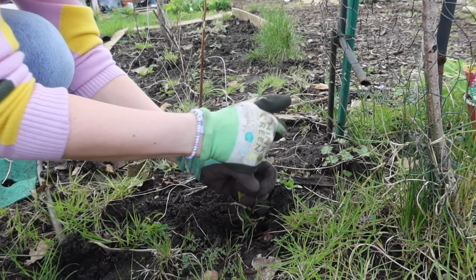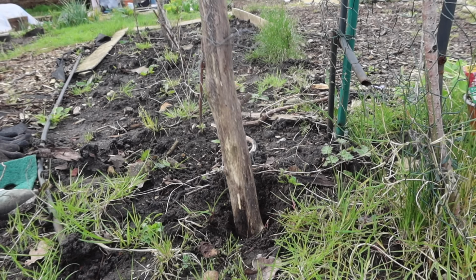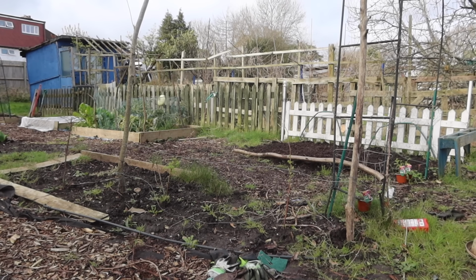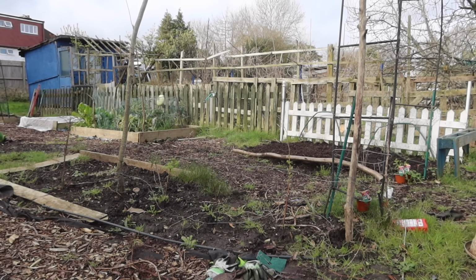Right. Come on. Right, I've just decided this entire structure is just stupid. It's just going to keep falling down. I don't want it anymore.